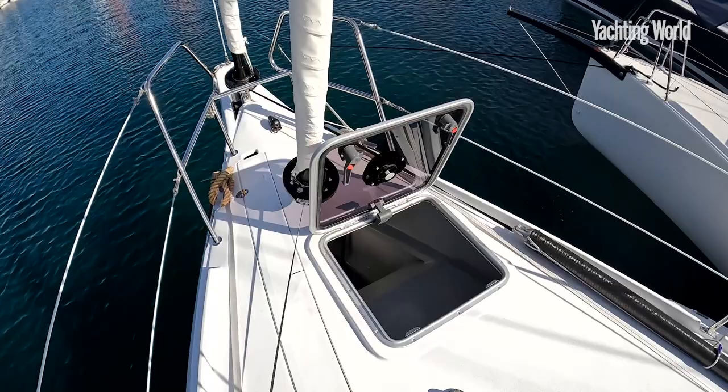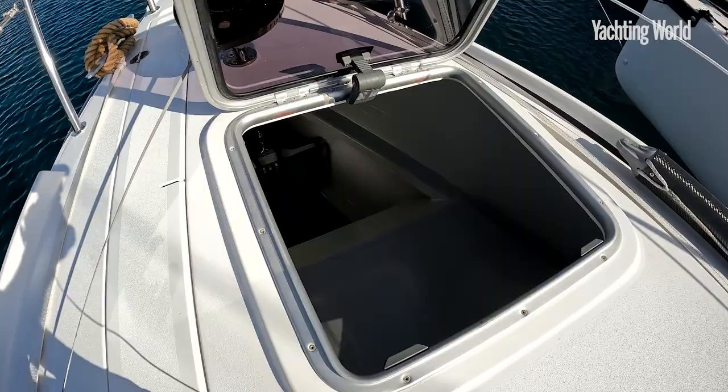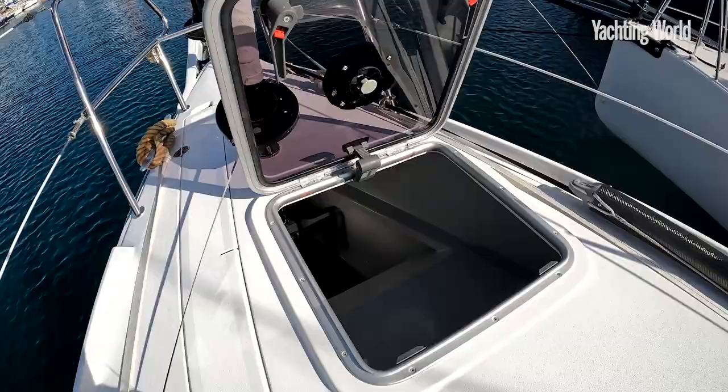and a good size sail locker up here with the crash box there as well. And you can't see it, but it's a lightweight boat. It's a foam sandwich, everything built in glass and foam infused.